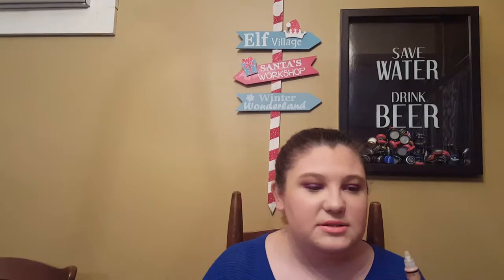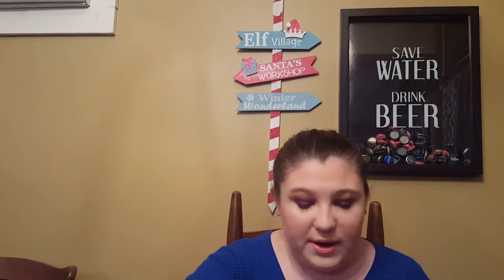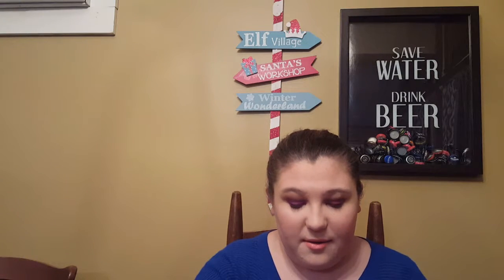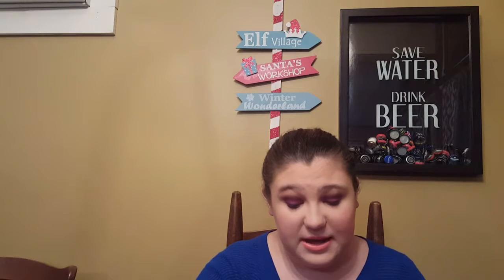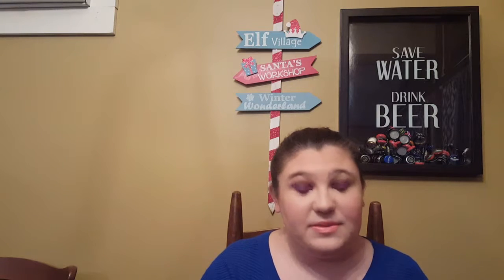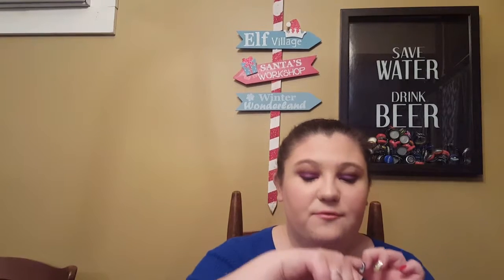The color correctors, no matter what you do, they still show up under the product. The Peach corrector, the couple times that I've used it, did nothing to get rid of my dark circles at all. They still showed through, but I could not get rid of the peach color.